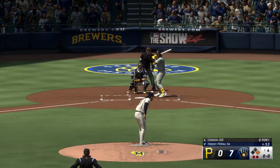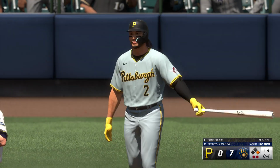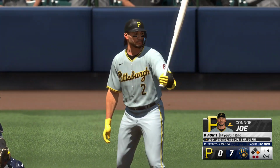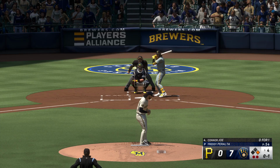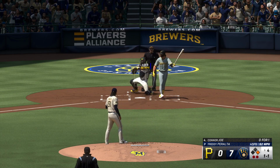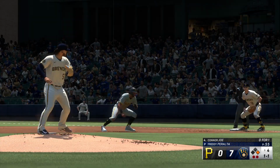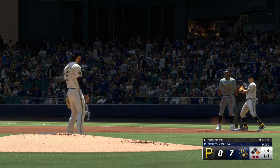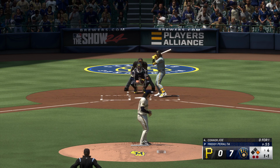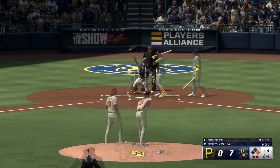Connor Joe, the next Pirate to hit. And a good fastball to start him off at strike one. Way high. Cruz off of first with two away. Peralta picks over. Cruz dives back in safely. That one off the mark. Now two balls and a strike.